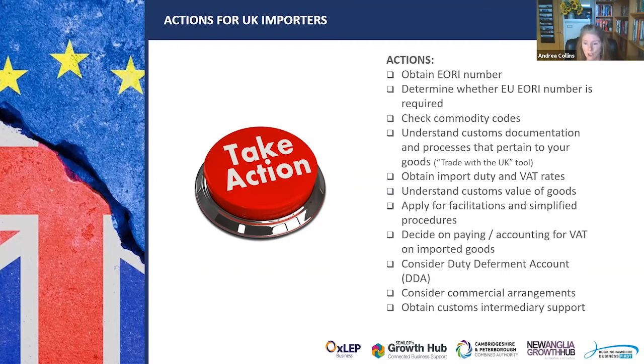Think about your commercial arrangements with customers. So this is really getting back to the Incoterms again. What are your arrangements with customers and suppliers for the collection and delivery of goods, and do they leave you exposed to too much risk or put too much burden on you as the importer? And then, think about a customs intermediary. It's a lot to take on. If you've only ever traded within the EU, you've never had to submit import declarations, when you've dealt with the rest of the world. It's a lot to take on.